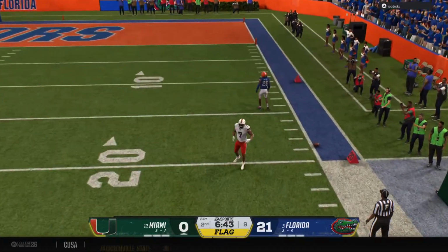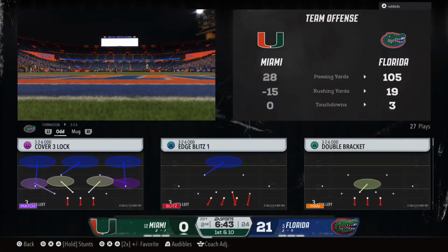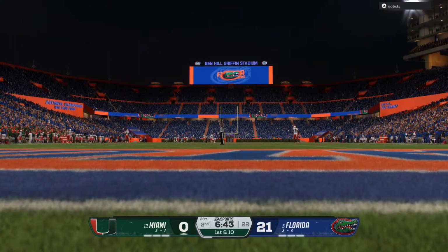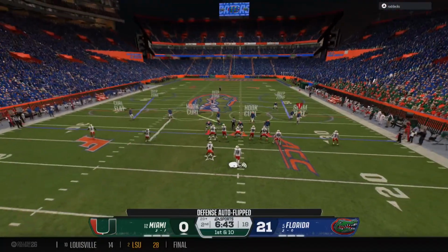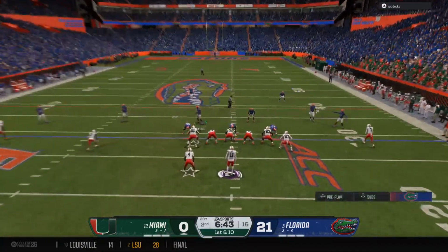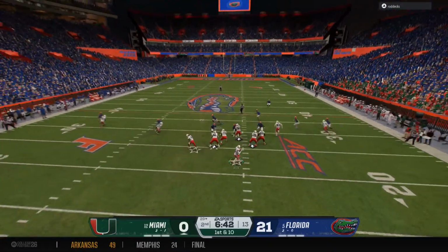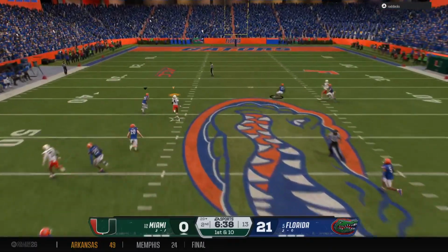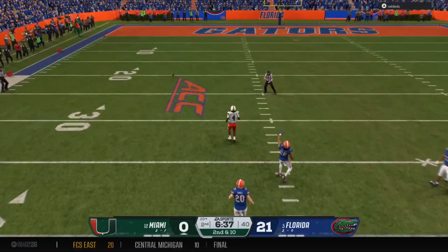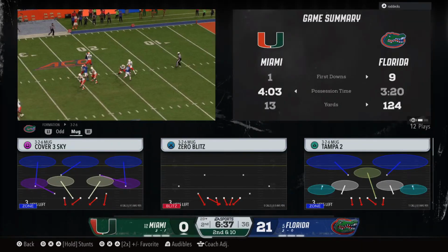And that deep shot's going to wind up incomplete, but we do have a flag on the field. Let's see what the official says. Just a little too much there, a little too handsy, and they nabbed them for the defensive holding penalty. The offense comes back out with a new set of downs after the penalty. Wants to throw on first down. Here's a heat. He wants to go deep. And that'll be incomplete. Man, that would have been a big hitter on first down, but second down's coming up.